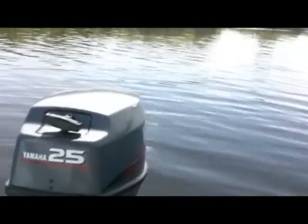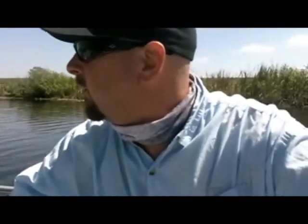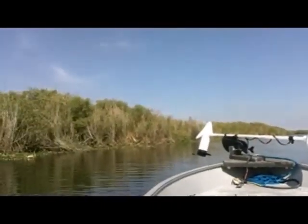We're out in the Tracker today, 14-foot Bass Tracker V-hull. We got a 25 horse on it. Moves pretty good. We're getting around. We got the trolling motor, the Minn Kota, up front. That gets us around the lilies. And we're doing them pretty good. Let's see if we can't get some more bass.